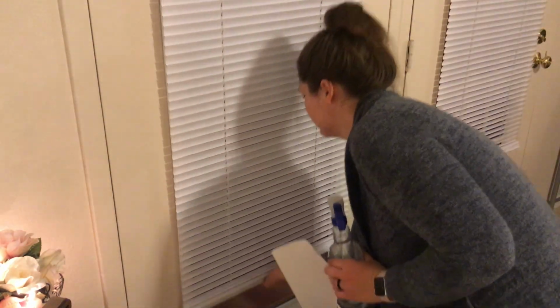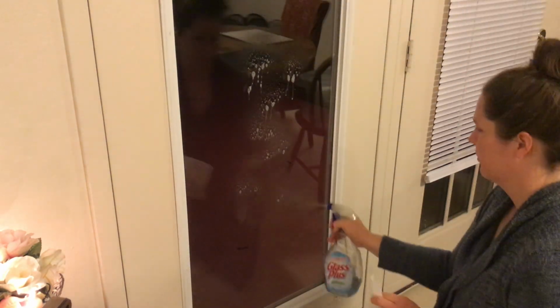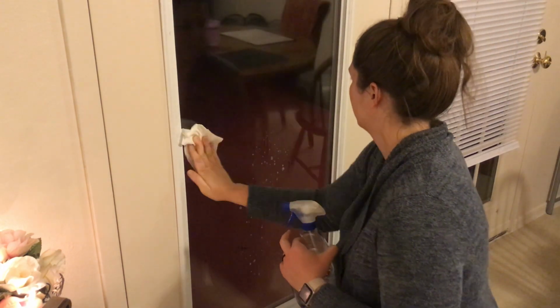The last little chore I wanted to do before I swept the floors was clean this window. This window is the one that Aubrey loves to go ahead and put her hands on as she's eating, and it was just very smudgy.